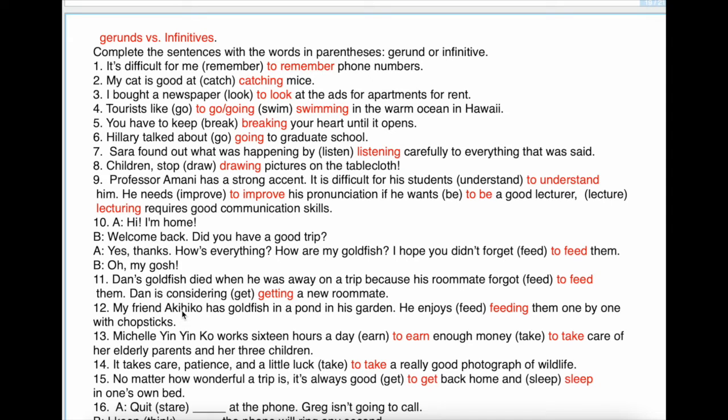My friend Akihiko has goldfish in a pond in his garden. Pond, small hole full of water. He enjoys feeding, enjoy gerund, them one by one with chopsticks. Wow.